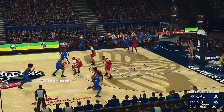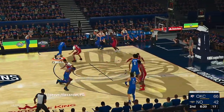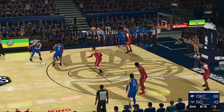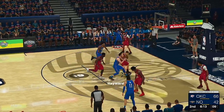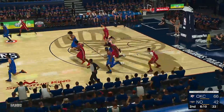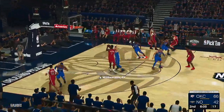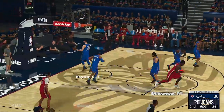And Gilgeous Alexander's got the ball here for Oklahoma City. Hayward against Williamson. And the rejection by Valanciunas. How about that 7'6 wingspan of Valanciunas? That helps him erase the shot. Count it.